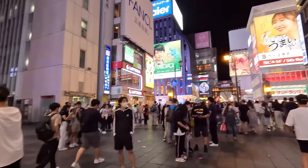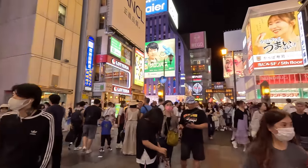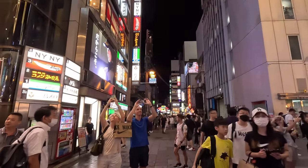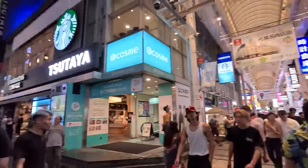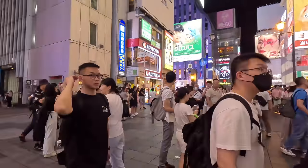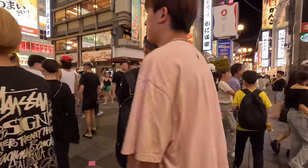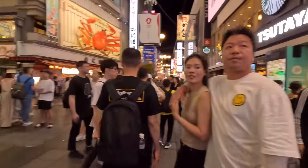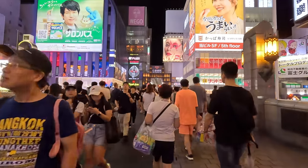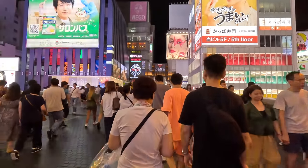Look at this. Let me just pan around here, try to do it very slowly. Dotonbori. There it is. We'll go down there. And then over here as well. Wow, this is crazy. I don't know which way to go first. Okay, is this whole area Dotonbori? I'm sorry, I'm butchering the pronunciation here.